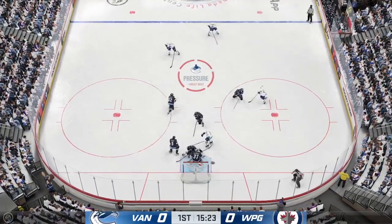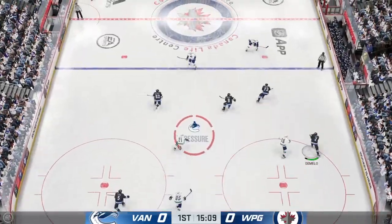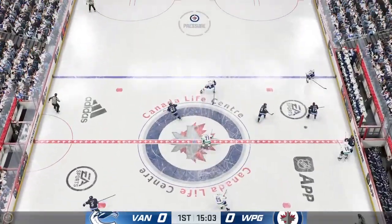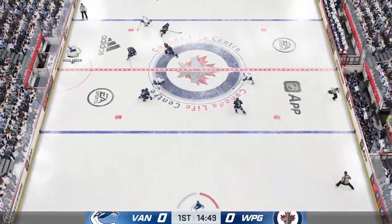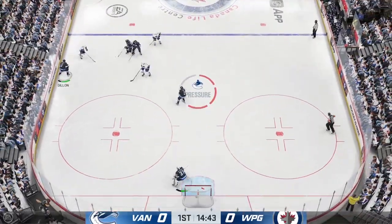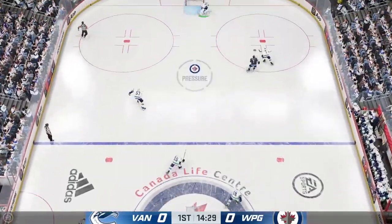From point blank range, denies him! Puck scooped up by DeMello. Hellebuck's made a great save there, and everyone can breathe a sigh of relief coming off of that blowout last game in the playoffs. Important to reset and a good one, and he gets a good start. Oh, and a misfire as that goes right out of the zone.